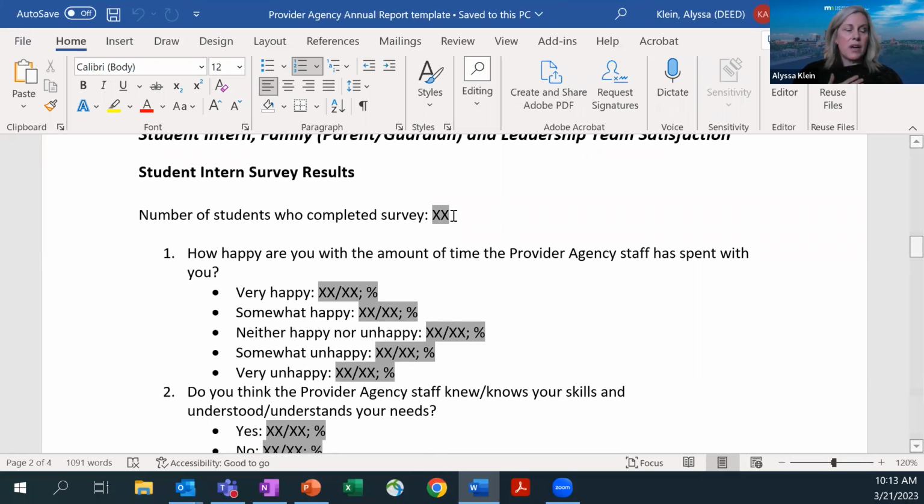I have all the data of the student survey, so I will get all this to you and you'll just be able to plug it in. You won't have to type all this in. I'll get all that data for you. But we have the student intern survey results.